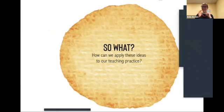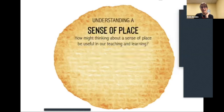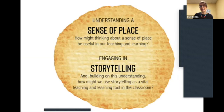Okay. But I'm sure you're all wondering, so what? Where am I taking you with all of my background and these ideas about sense of place? I'm interested in how we can apply these ideas to our teaching practice, through two different layers. First, questions about senses of place. How might sense of place be useful in our teaching? How can our attachments to places help us create a more meaningful learning environment for students? And a second layer is engaging in storytelling.